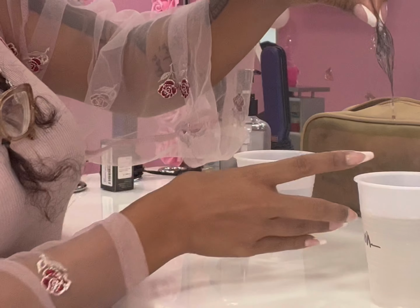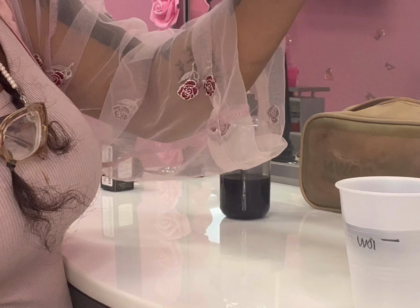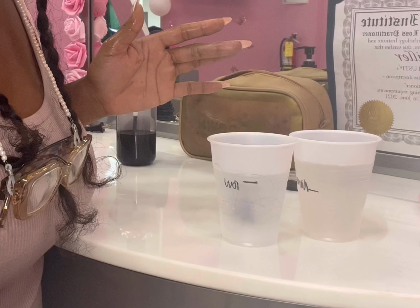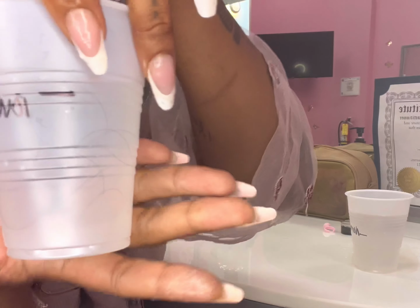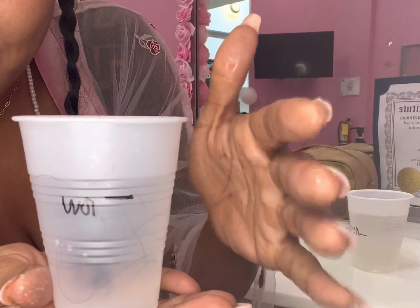Okay, so I just rinsed that off and now we'll put it back into the room temperature water, the sides, and look, it went right to the middle. Wow. Do you guys see that? It went directly to the middle this time. So now it's normal porosity.